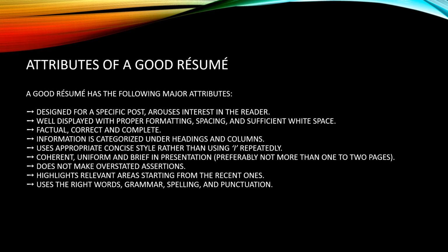Highlight relevant areas starting from the recent ones. Try to always highlight your skills, your educational qualifications, and other things like co-curricular activities, something that is going to improve your chances of getting the job. Use the right words, grammar, spelling, and punctuation. Now, it is actually very embarrassing if you are the recruiter reading a resume and you find several grammatical errors or misspelled words. That actually shows your lack of credibility.